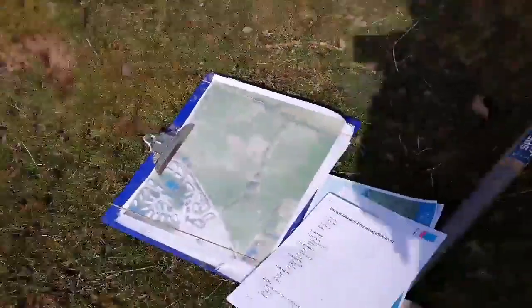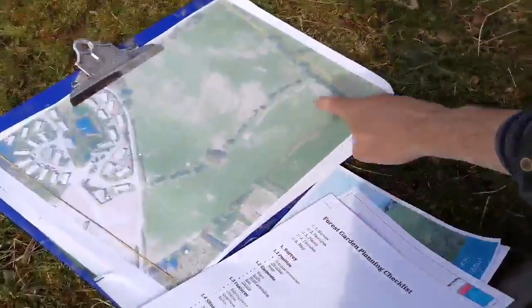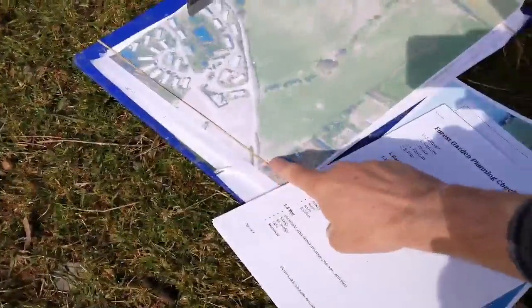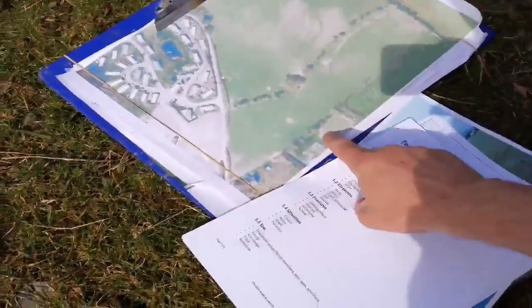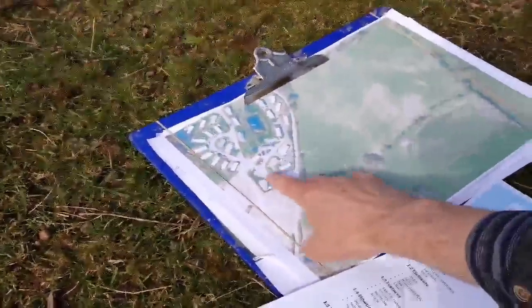Right then, so this is me. You can see that. That's my satellite plan. I just printed out the satellite plan. So I'm standing right at the top of the hill here, and then I'm talking about the access is down here. These are a couple of houses, chapel, two houses, and the park that way.